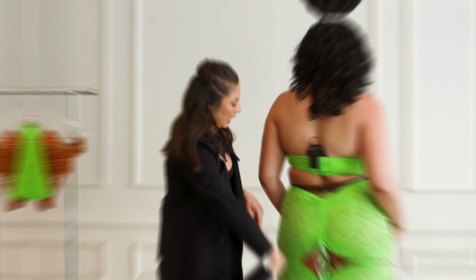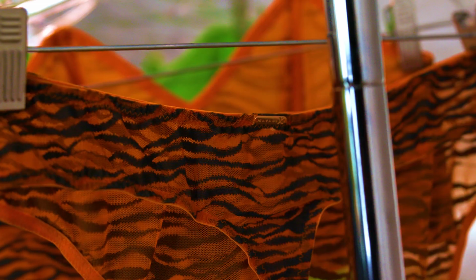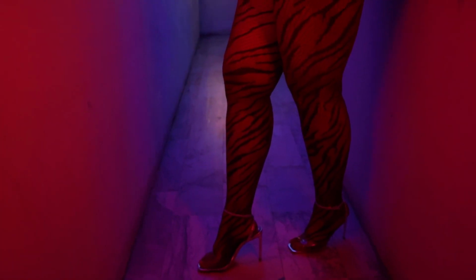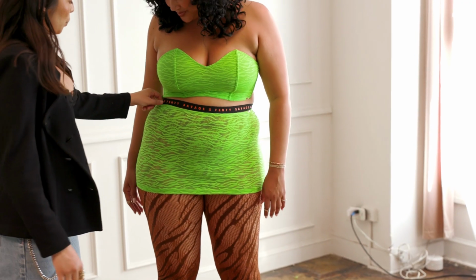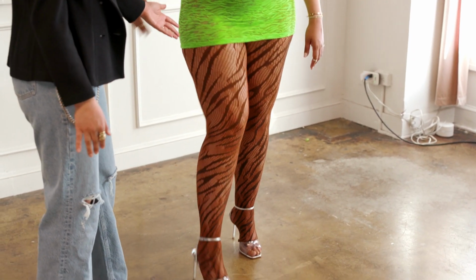I think when you buy lingerie, you just buy it because you think, I'm just going to look sexy in it, and you don't really pay attention to all the details and what specific things are for. And then you're wearing our high-waist thong underneath as well, just to give you a little bit more coverage. My favorite part about this is obviously the tights and this really cool waistband that has the Savage X Fenty logo on it, which goes back to the other colorway within this collection.